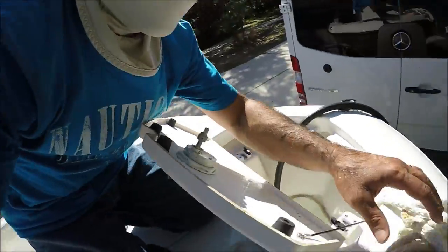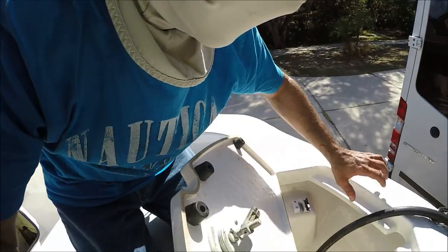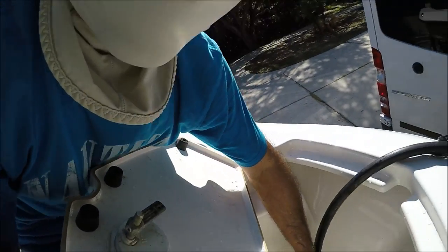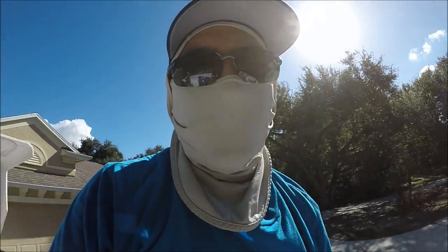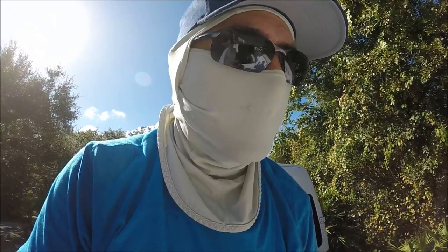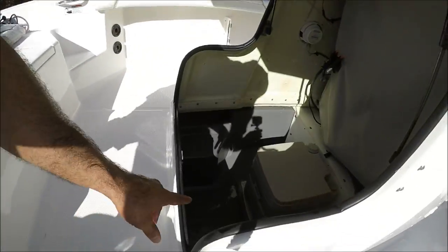Usually when you wash the anchor or rope, that's what happened to me. I wash it and all that water has a tendency, some of it will exit through the anchor locker hole, but I'll show you the flaw that lets it come inside from the cabin. Look at that, with all that water.